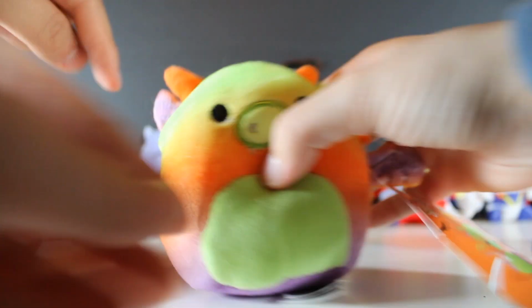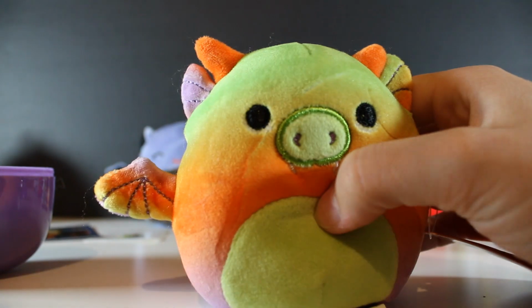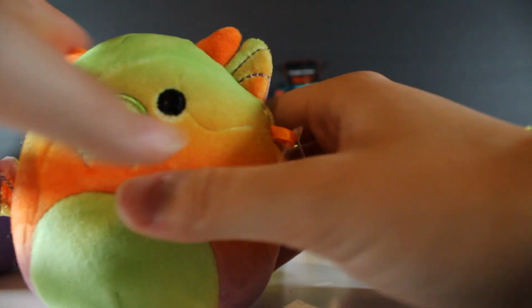So what does it look like, candy corn almost? Because of the orange. Oh yeah, well, that one has too much purple, but this one has a very candy corn look.